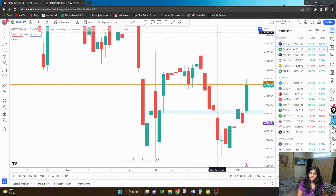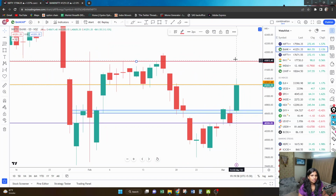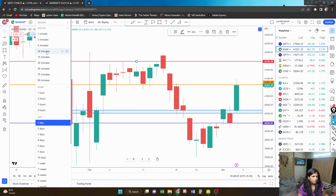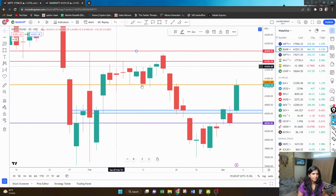So as I said, 41,200, 41,300 was acting as a support in this particular week, which was the February 14-15 week. Exactly, the resistance of 41,700 or 800 will act as a resistance for the upcoming days. I'm talking about this particular week only. So what I'm expecting, and the ultimate high would be this budget high candle, which is 42.